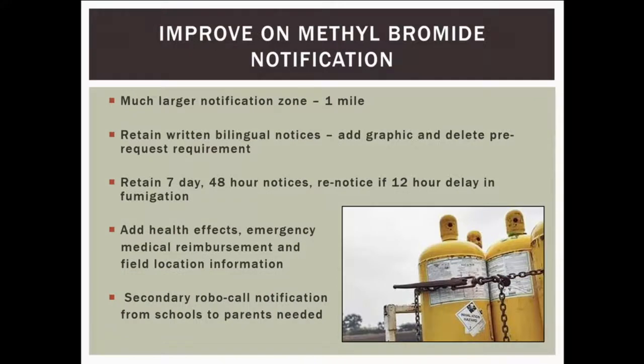So just to say that, as Randy noted, there are methyl bromide notifications already. We believe our recommendation is to improve on these, for example, making a much larger notification zone of maybe 1 mile. Oh, and actually Ann's going to go through the rest of this. There you go. Okay, yeah.